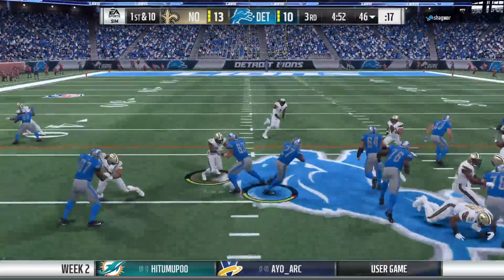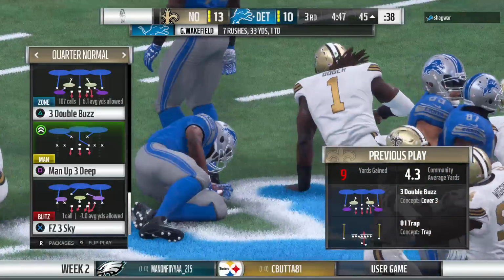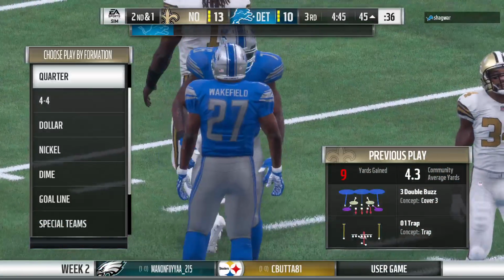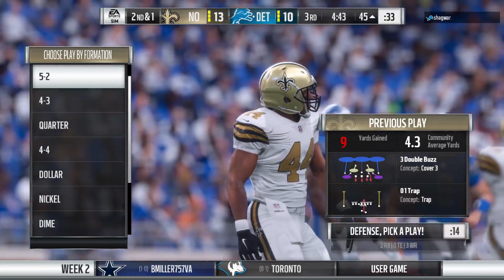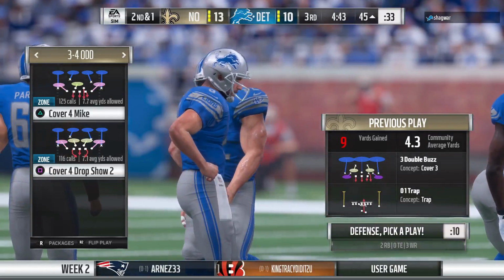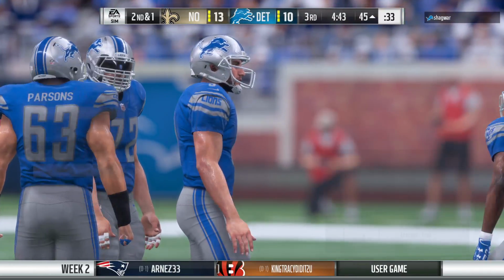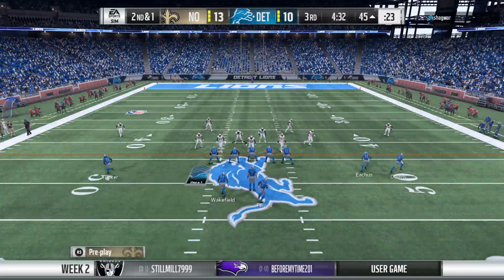They'll run it now out of the gun. And he takes it across midfield to the 45. 9 yards is the pickup there, and they'll have a 2nd and 1. Some runs are blocked so well, you almost forget that someone has to carry the ball to gain the yardage. The leverage by the offensive line to create space up front, really well done. See if they stay on the ground for 2nd down.